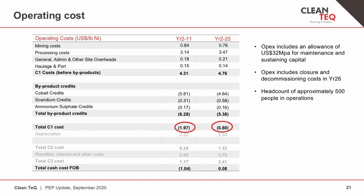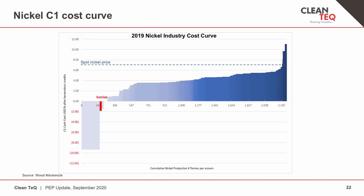If there is one message to take away from today's presentation, it is how incredibly competitive this project will be on the nickel cost curve. We are blessed with exceptionally good geology, low clay, low magnesium, and very high byproduct credits. Average C1 cash costs will be negative 80 cents per pound of nickel over the 25-year life of the operation, and negative $2 per pound for the first decade.